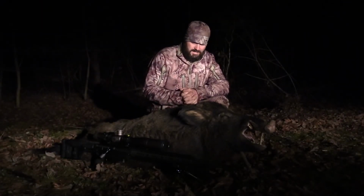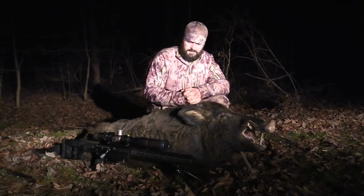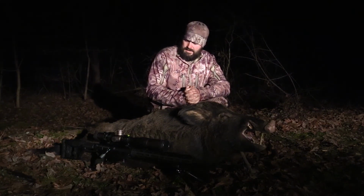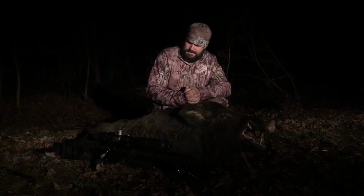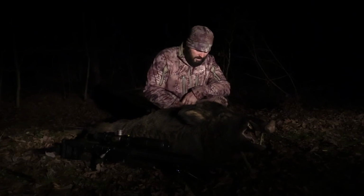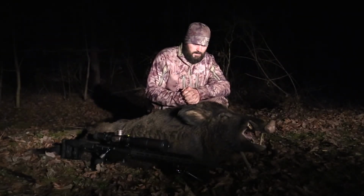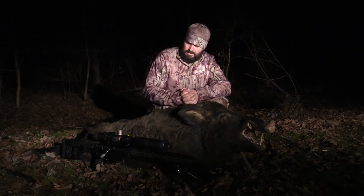Hogs came in right after dark. He presented us a good broadside shot. We took it, Project Precision, took a shot of Hornady ELDX 143 grain down range, and connected with a perfect shot right through the vitals of this boar. Put out a good blood trail. He didn't run about 35 yards in a 6.5 Creedmoor caliber.